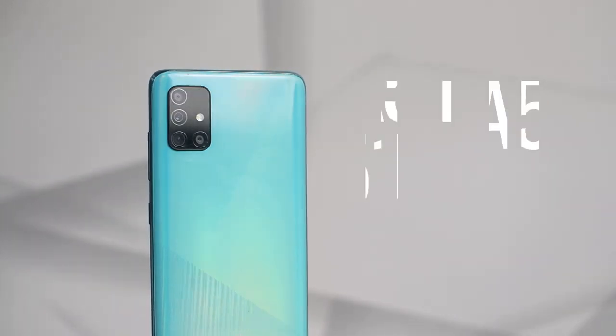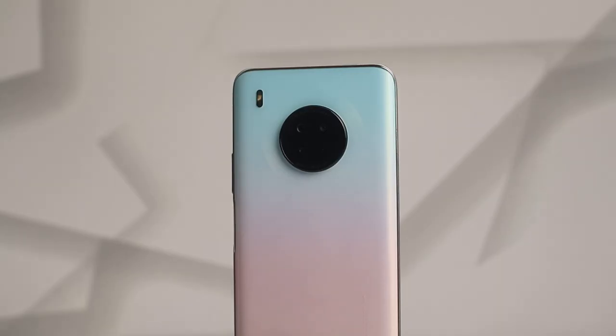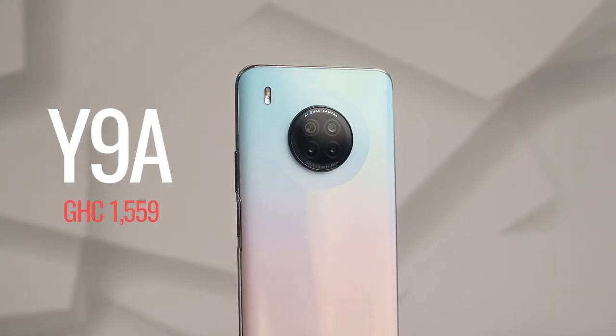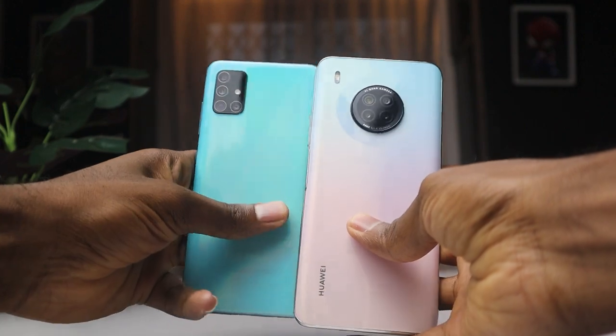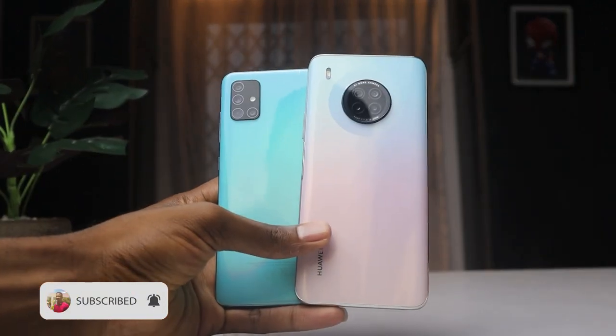The A51 was announced in December of 2019 and is currently selling for 1,799 Ghana cedis, whilst the Y9a was announced about a week ago and is currently selling for 1,559 Ghana cedis. Physically looking at both devices, the Y9a is significantly bigger than the A51, probably due to that bigger battery and a bigger screen on this device.